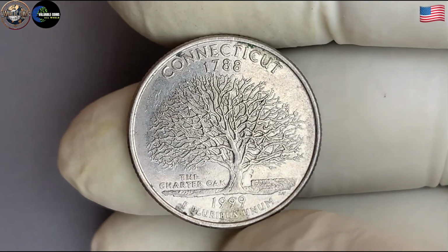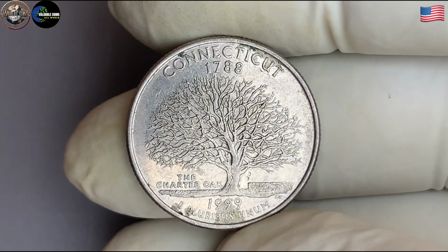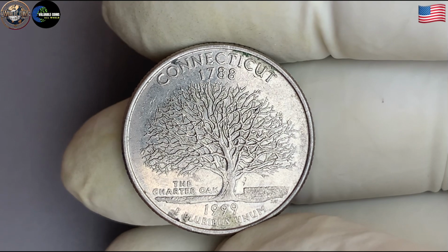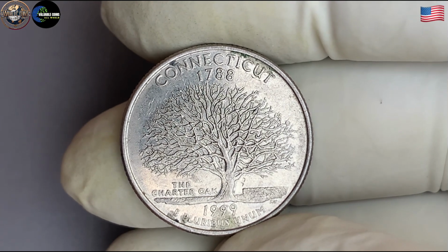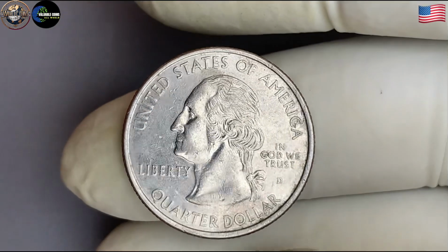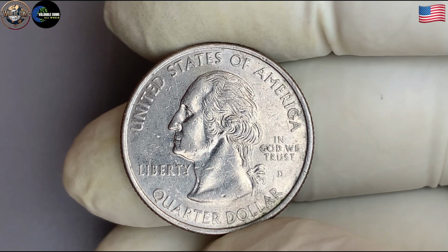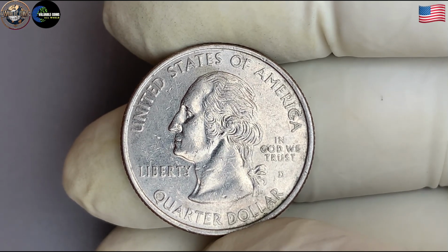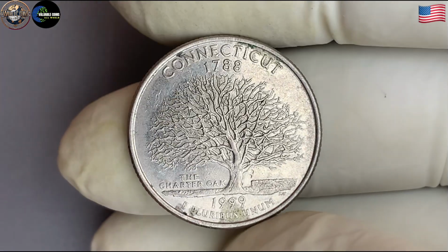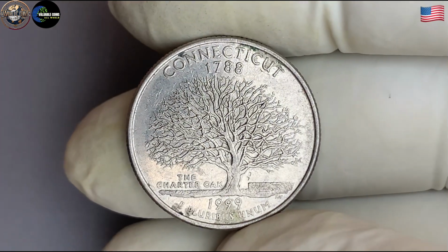The Connecticut Quarter, released in 1999, was the fifth coin in the series and represented the state's rich history. Connecticut is known for being the birthplace of the famous charter oak, a symbol of freedom and independence. The coin's design features a depiction of the charter oak tree, which once stood as a symbol of resistance to the British Crown. The design on the quarter shows the tree with the words, "The Charter Oak," engraved underneath. This image serves as a powerful tribute to Connecticut's role in American history, specifically its part in resisting colonial rule and its commitment to the ideals of liberty.